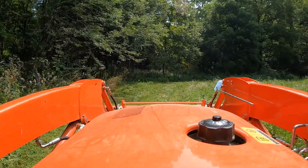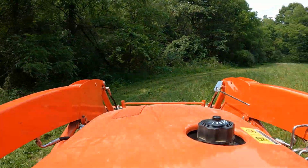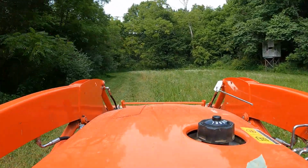This area did not take us very long to mow since it's a little over a third of an acre and fairly flat.